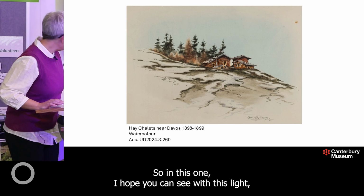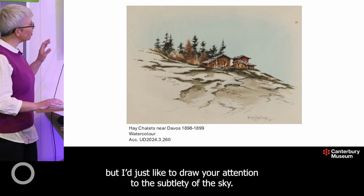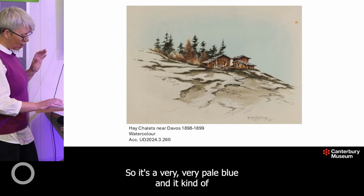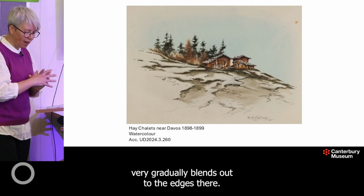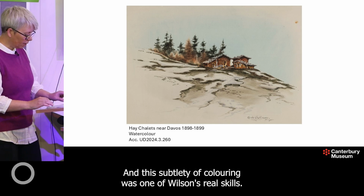So in this one, I hope you can see with this light, but I'd just like to draw your attention to the subtlety of the sky. It's a very, very pale blue, and it very gradually blends out to the edges there. And this subtlety of colouring was one of Wilson's real skills.